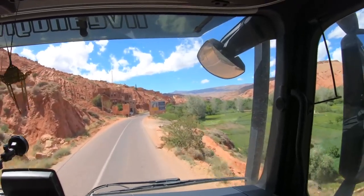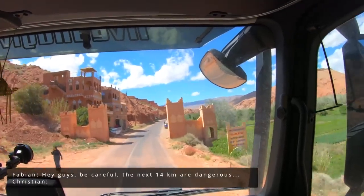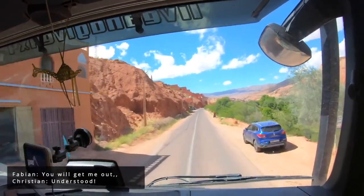Dangerous the next 14 kilometers. Also aufpassen, die nächsten 40 Kilometer sind dangerous. What? Bin ich auch gespannt. Du ziehst mich raus.